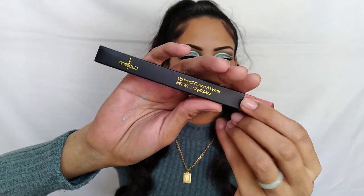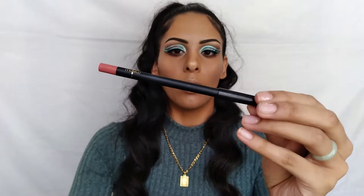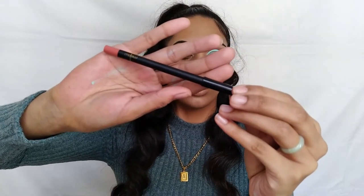I love lip products. I love lip liners. I love lipsticks. This is how the packaging looks up close. And this is the pencil. We got the shade Rose.